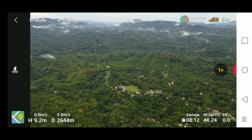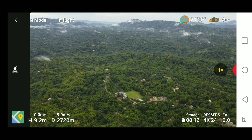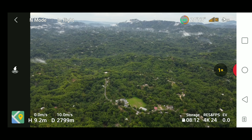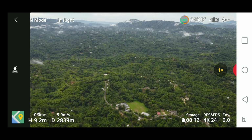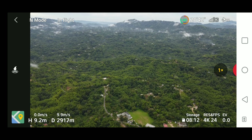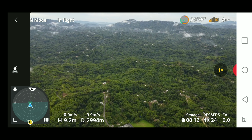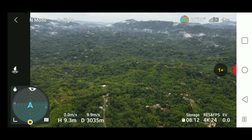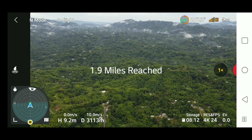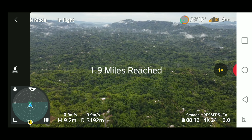You want to keep in mind too, guys, you want to keep enough charge coming back. So given the fact that we have variable winds up there, I won't be pushing this thing all the way to 6.2 miles, because that would be crazy. And I think it's 6.2 miles going and coming. So if we were to do the math, we'd get about 3.1 miles going and 3.1 coming. Now we're at 1.9 miles, guys, over 3,000 meters and growing, and we're just at 78%. This thing is mad efficient.